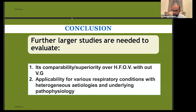I don't know whether the question indicates that there is more risk of PPHN with the volume, or that it will treat PPHN. The question was about developing pulmonary hypertension in a baby on high frequency. That's what I understand. I don't think there is a risk.